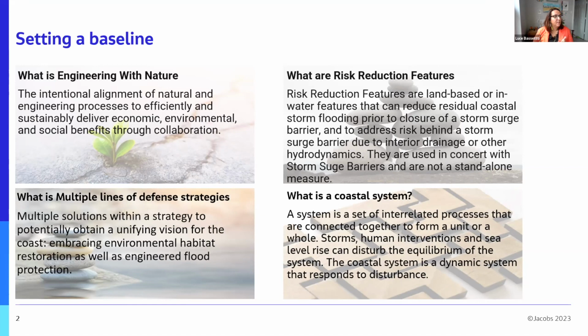The next one is risk reduction feature. It's a term you might have seen in the Army Corps report. It can become very confusing, but really what it means is a set of solutions, back to multiple solutions. In that instance, it's to reduce the risk of impact when the flood barrier is actually closed. Solutions to this could be, for example, considering pumps to maintain the interior drainage function behind the levee or the barrier. Or it could be more natural features such as a dual purpose park ready to store water.